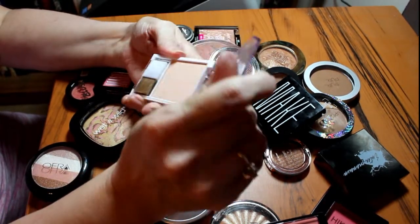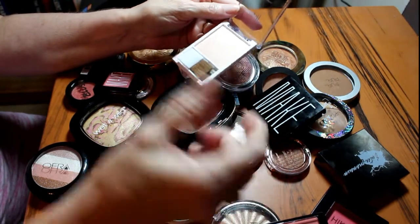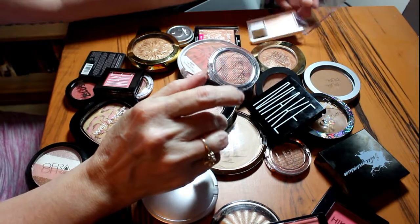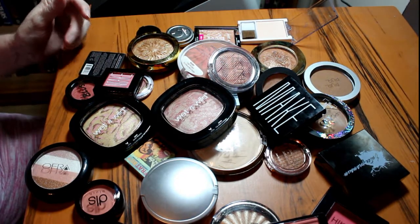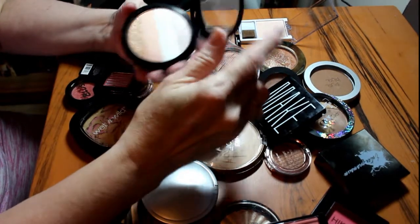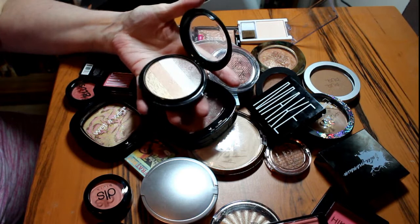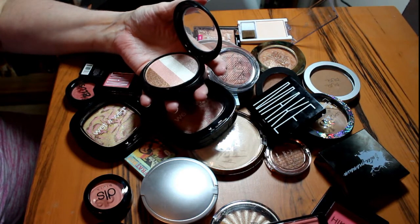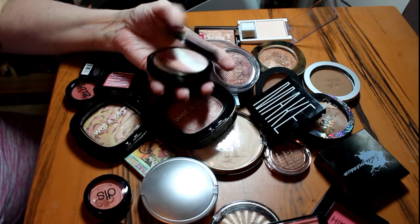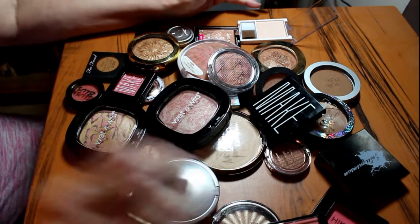Oh boy. I have this e.l.f. highlighter, and it's buttery soft. But I'm not positive I'm going to keep that. I don't know if I have one that's that light though. I'm going to tell you right off the bat, I'm going to keep this shimmer strips thing because I found a way to use it, and it makes a really nice highlighter.